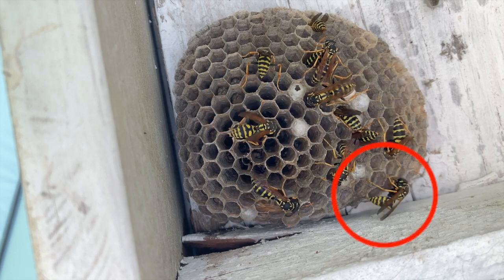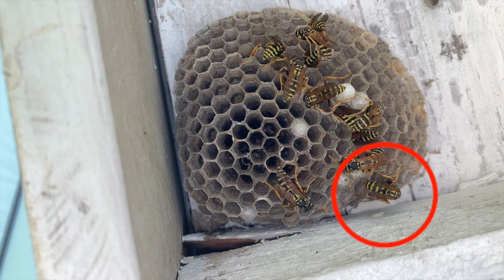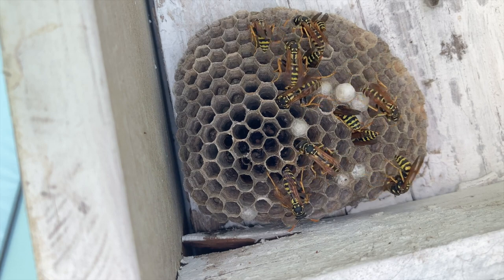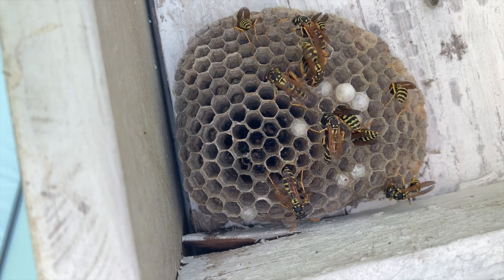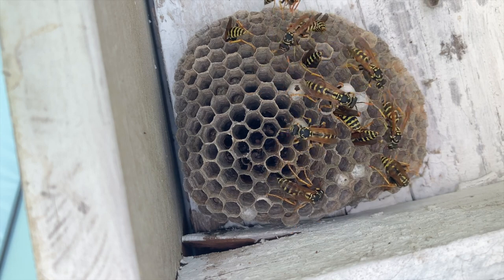Here on the lower right, we see another cell being built on the nest by a wasp that had gone out and foraged for some more of that wood pulp. So you can see why the nest grows as fast as it does at this time of the year. At this point in the nest development, there's just constant building happening, not from one wasp, but several.